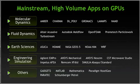And they heard from their customers that this is the way of the future in terms of parallel technologies. And we're really excited about the kind of momentum that we're having in this space. We have a lot more apps coming out in the future, and so this is extremely exciting for us. I'm going to just end with slide number 9.